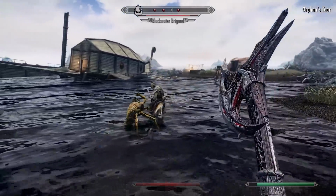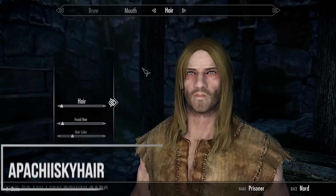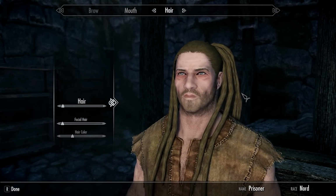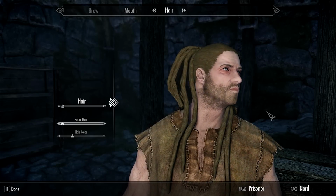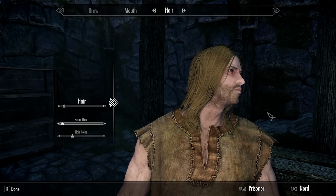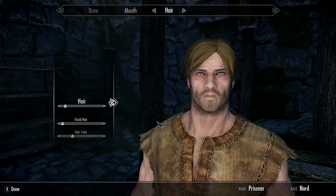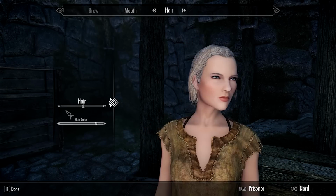But then one I was actually pretty surprised to find on this list is ApachiiSkyHair, which more or less is a hair mod for Skyrim that adds in a wide variety of hairstyles from Oblivion, from The Sims, from The Witcher. As far as beautification mods for Skyrim go, it is a bit more unique or broadly appealing in that it actually does impact both males and females and even some of the other races in Skyrim, which is a very nice touch. Otherwise, it's a pretty simple one.